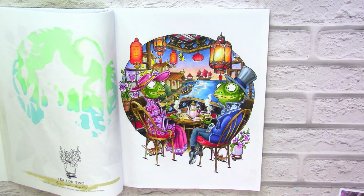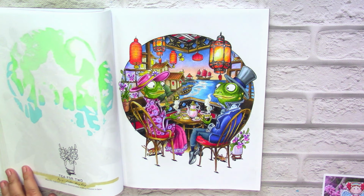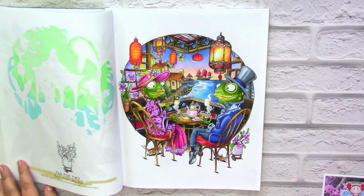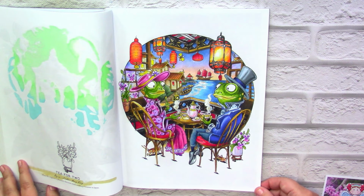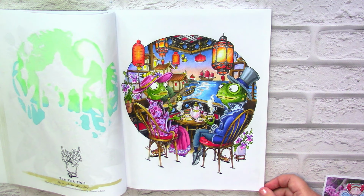So I did this very detailed page where Mr. Fogarty has a romantic evening. After my last coloring in this book, where I wasn't happy with markers, I didn't use them in a good way, I decided to return to my usual coloring with pencils.